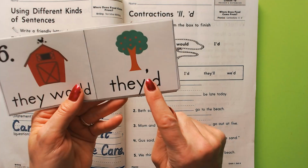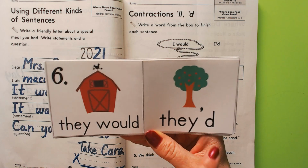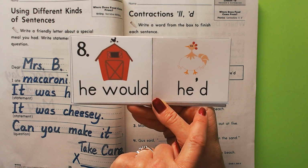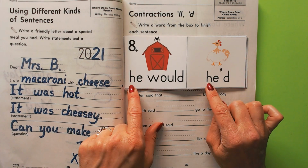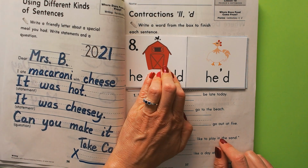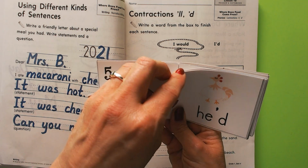This one ends with apostrophe D. They would means the same as they'd. They'd love to come over and roast marshmallows with us. He would means the same as he'd. Wow, that has a lot of letters that have come out. It starts off really well, H-E, but then the W, O, U, L, they're all out. And all that's left is an apostrophe D. He'd. Okay, next one.